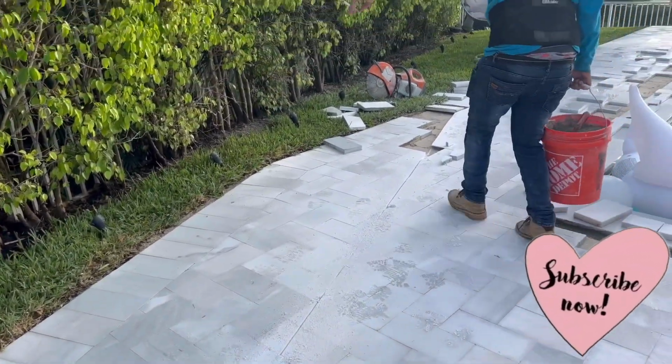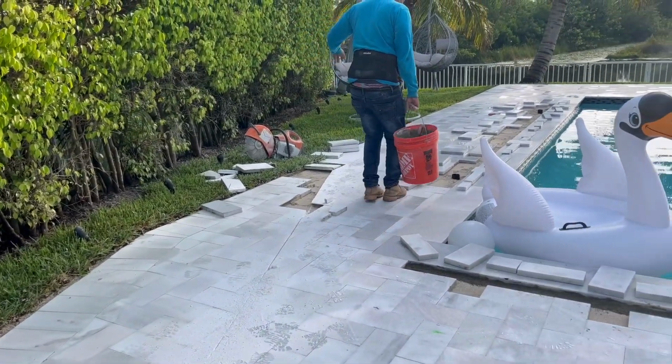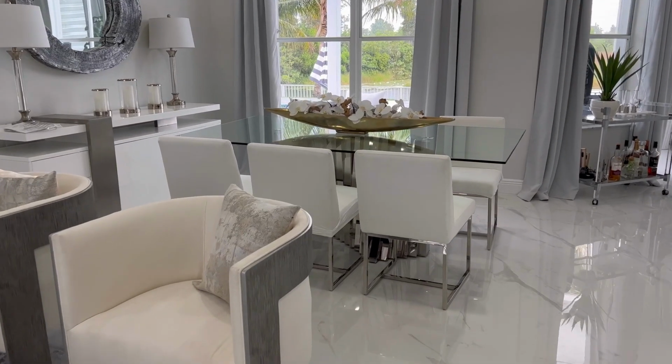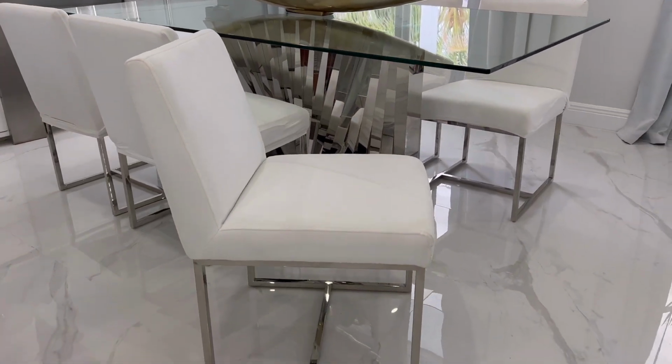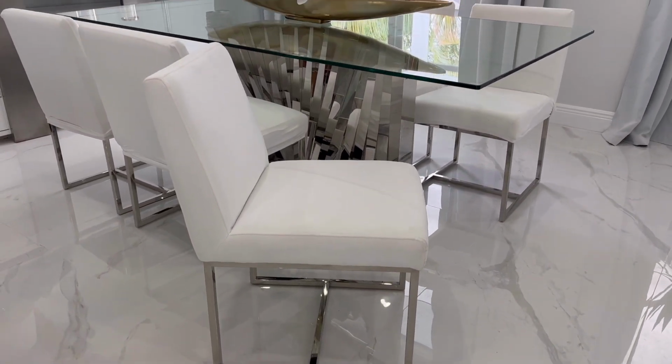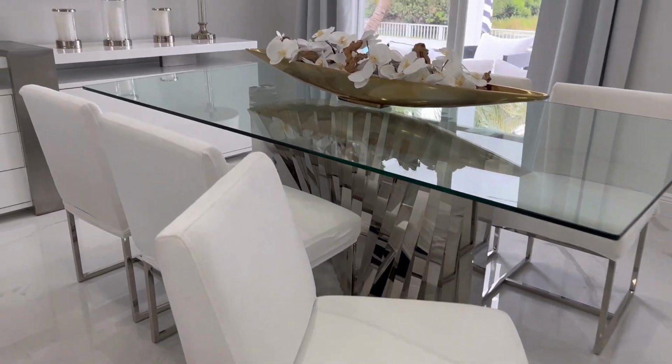And you guys, this is pretty much it for this video, but before I end this video, I want to show you the new dining chairs. This is how they look. They're from City Furniture. I have to clean them because we had a party and stuff like that, but I found these covers that I'm using for them that work great from Amazon, and I wanted to show them to you.